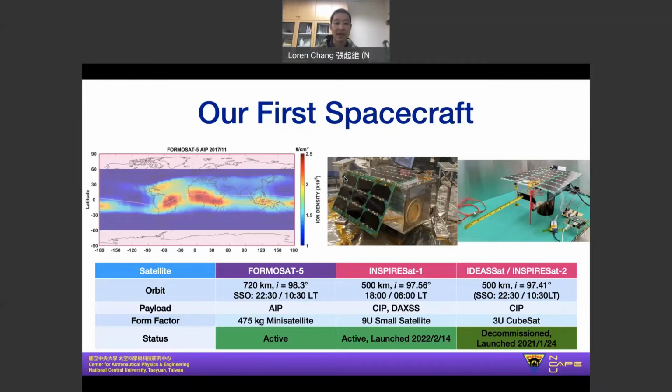So Formosat 5 is in a 720 kilometer, 98.3 degree inclination sun synchronous orbit. However, the AIP instrument itself is only active on the eclipse side around 10:30 p.m. at night and in the mid to low latitudes. The inclusion of both INSPIRESat-1 and IDEASSat allows us to expand our number of observations to 500 kilometers altitude and also to different local times, which is important when trying to understand the local time variability of the ionosphere.